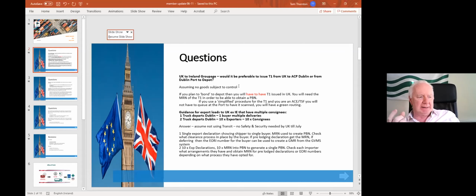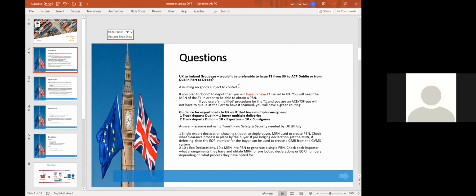Again, you have to check with each importer what arrangements they have in the UK for clearing. If they're pre-lodging declarations, you'll get the MRN numbers for them. If they're not pre-lodging, then you get the EORI numbers. If you have a mix, then you use the mix. And that will give you your GMR once you populate the GVMS system.